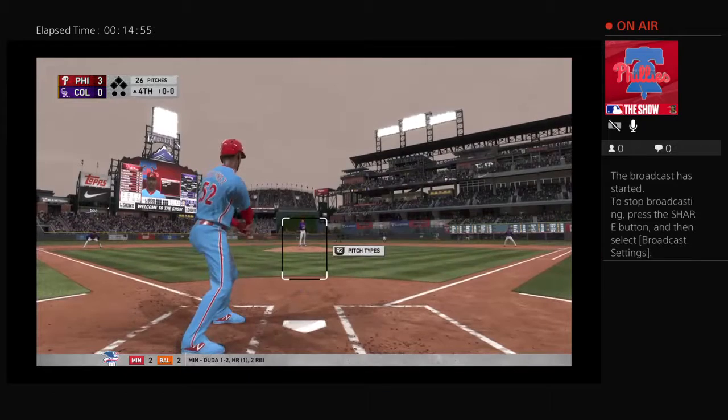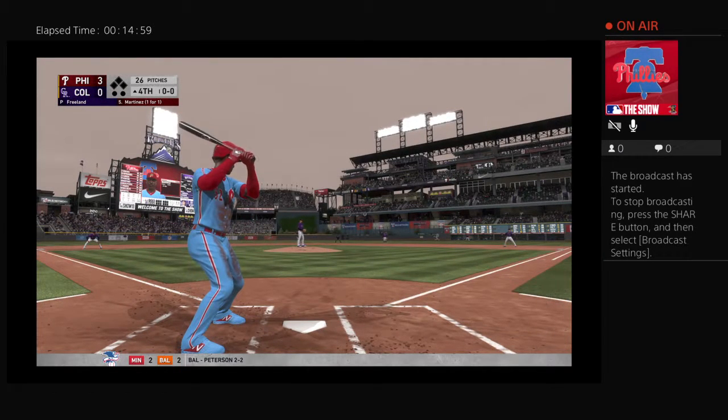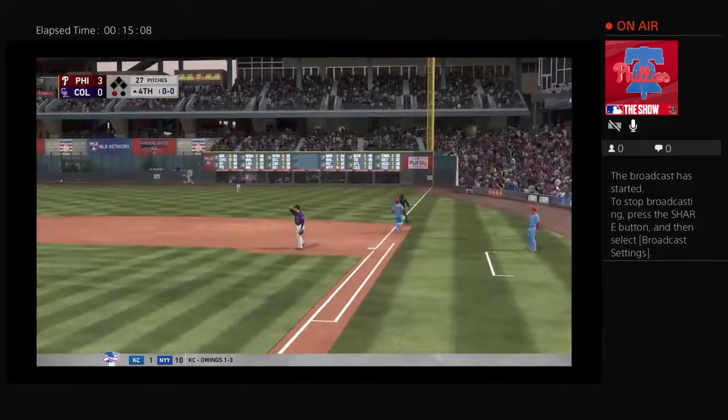Stepping up now, Victor Martinez. He singled his last time up. First pitch of the at-bat on its way. Martinez. Just short, hit hard. Story picks it up. Throw to first in time. One gone here in the fourth.